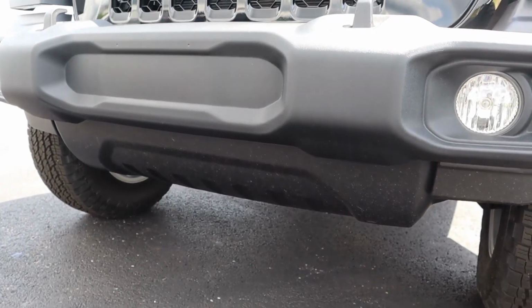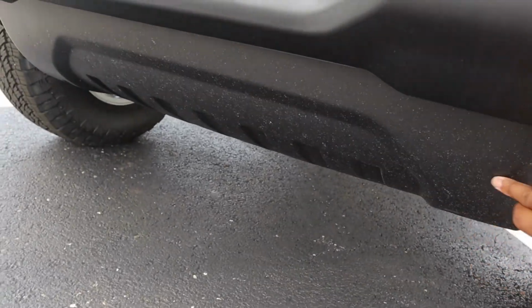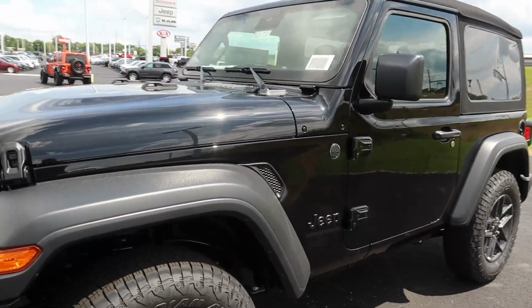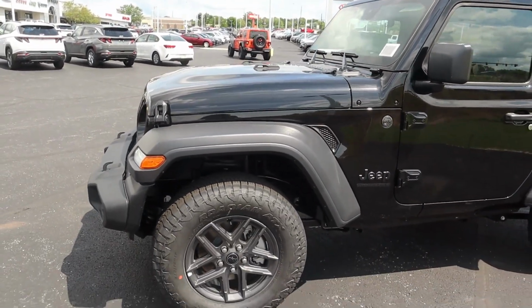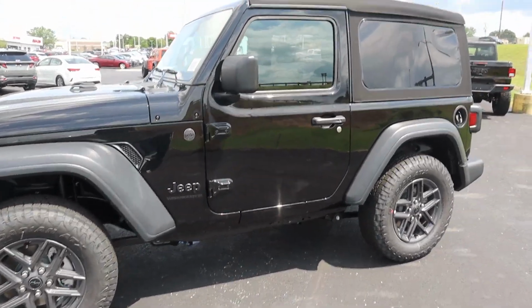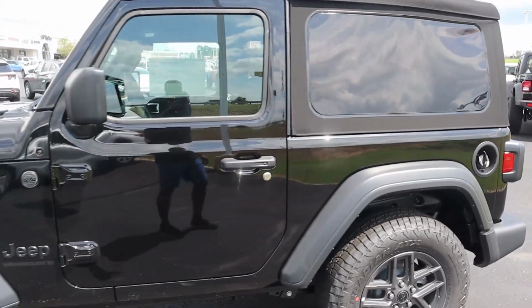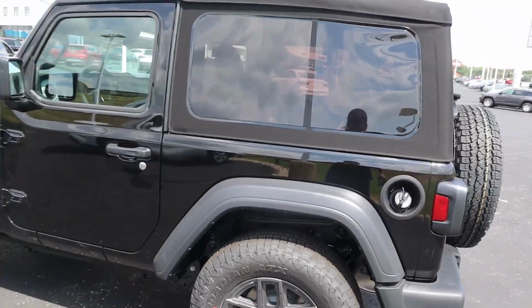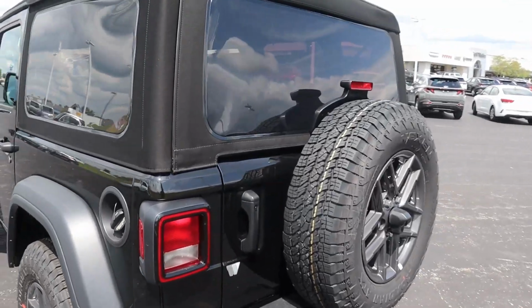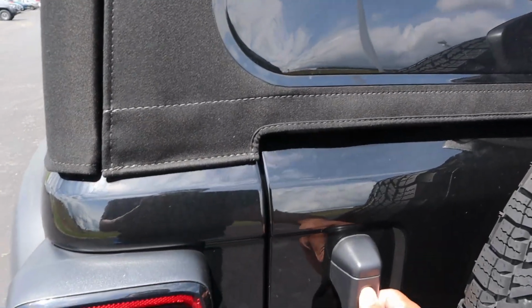Underneath, you have a little bit of a plastic skid plate right under here. So it's just a little cover, but it's not the off-road rugged steel skid plates that you would see on the Rubicon or the Saharas, anything like that. But this Sport S is solid. You're not going to be missing out on too much. And I don't say that too often about Wranglers, but I'll show you why when I get inside and show you how this one's optioned out.